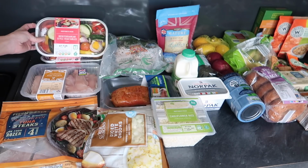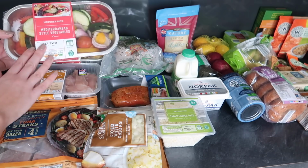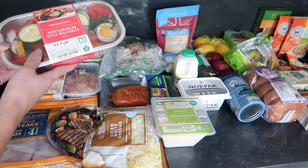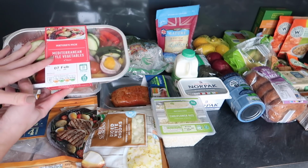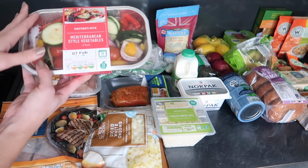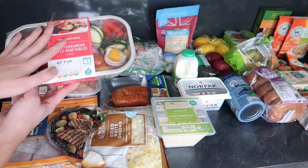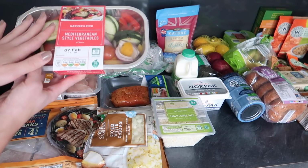And then in here we have some Med style veg. I always stock up on these, and you can put them in the oven, which is what it recommends you do, like in this tray. But sometimes what I'll do is just have half myself for lunch with salmon or some chicken or whatever, and I'll just fry it up with some oil in a pan. And then put the other half back away for maybe the next day or that evening.